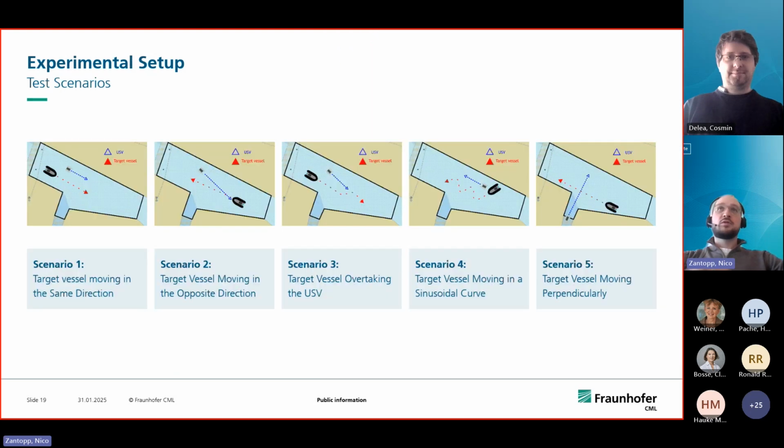We recorded, or we created, 5 different scenarios to validate the performance of the pipeline. You can see all the 5 scenarios here. They are scenarios that can occur when you are moving in a harbor environment. For example, crossing of 2 vehicles, going the same direction, an overtaking maneuver, and some zigzag maneuvers as well.